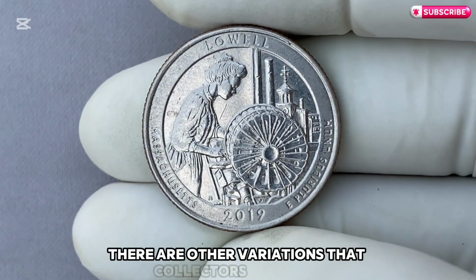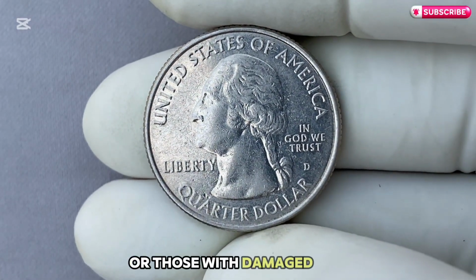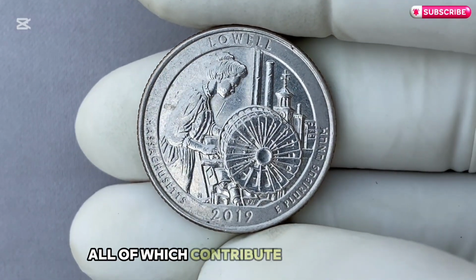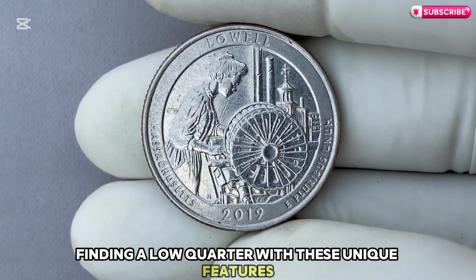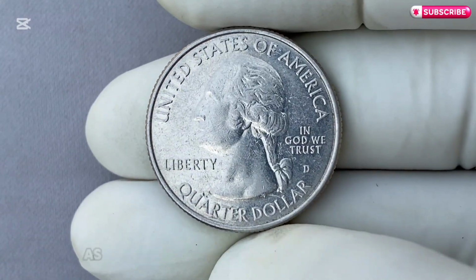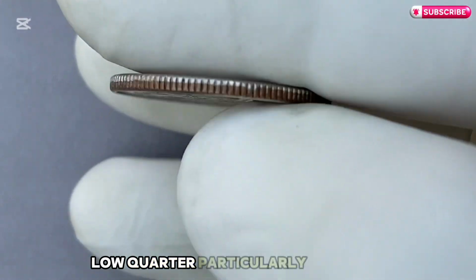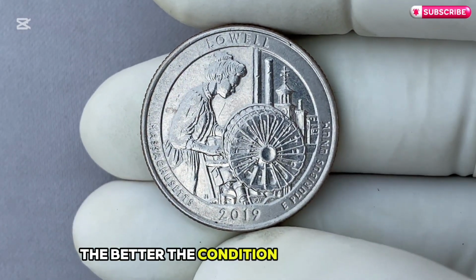In addition to the double die, there are other variations that collectors look for, such as coins that have been struck with incorrect metal mixtures or those with damaged dies. These unusual characteristics can create subtle differences in appearance, weight, or color, all of which contribute to the coin's appeal. For collectors, finding a Lowell Quarter with these unique features is like discovering a hidden gem, one that could potentially increase in value as demand for rare coins continues to grow. Now, let's talk about another crucial factor that can make the 2019 Lowell Quarter particularly valuable: its condition. Like with any collectible item, the better the condition, the higher the value.